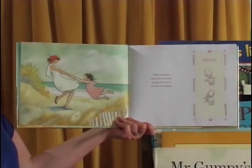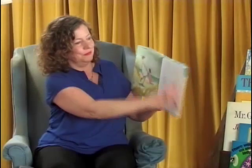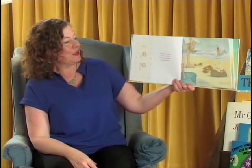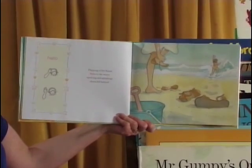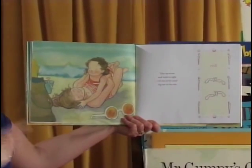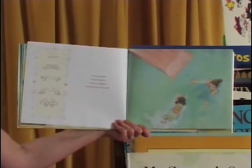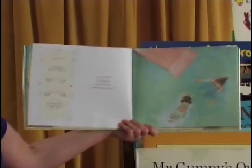Take my hands and dance me dizzy, swing me around, fly me to the dunes. Flapping to the beach, hello to the waves, spraying and splashing, shoes left behind. Take my arms and hold on tight, roll me in the sand, dip me in the sea. Let go hands, let go fingers, swim and glide and reach for the raft.